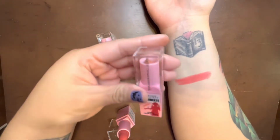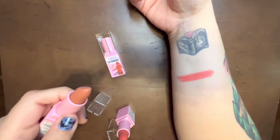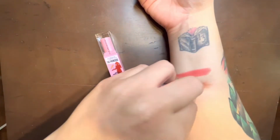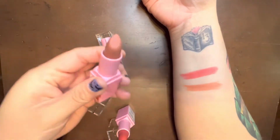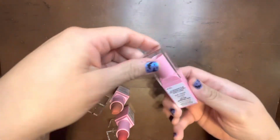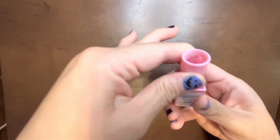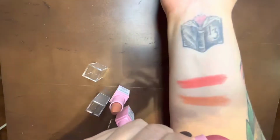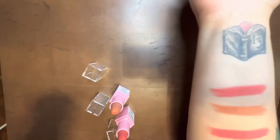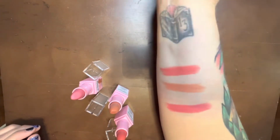The second shade here is called I Don't Like Mondays. This is a more nude, almost like a warm nude. I will be honest, I did put this one on. It doesn't look great on my skin tone, but I think it will look good on certain skin tones. And then the final shade is Get Real. This is probably my favorite of the 3. It is the one I'm going to put on just a little bit here. And it's more like a true rosy pink, slightly deeper, still pretty bright, but not as bright as the first one. And those are the Princess lipsticks.